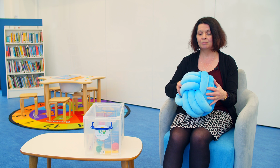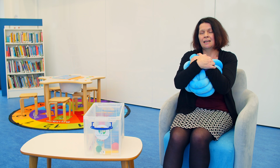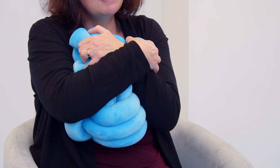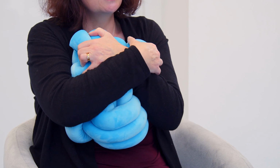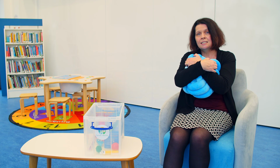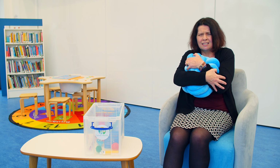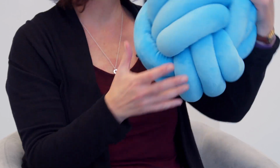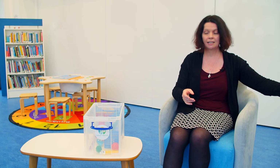This is a cuddle loop, and this is fantastic because that kind of pushing in or cuddling in is incredibly calming. It's deep touch, and deep touch is very calming for people who are overloaded, and it's deep touch on your own terms. So you don't have to have a hug from someone else if you don't want touch at all, but you're getting that for calming yourself. So that's a beautiful item we have in the kit.